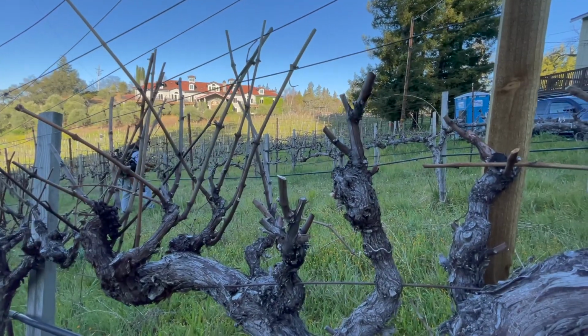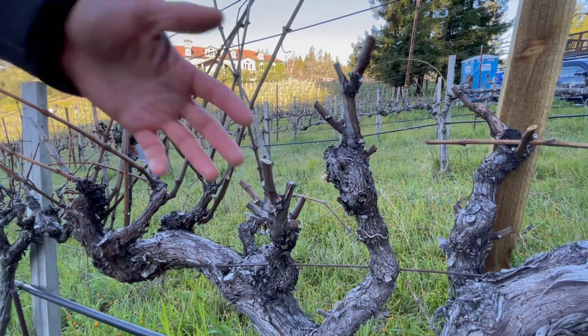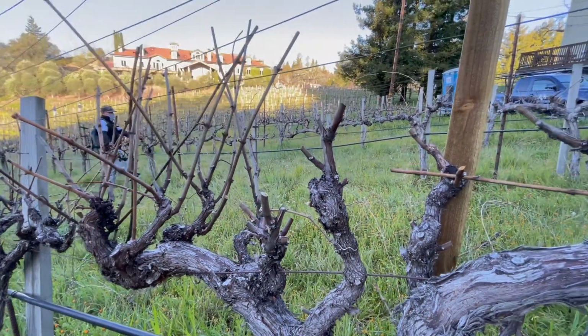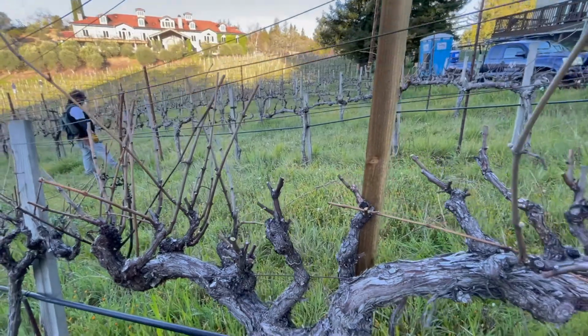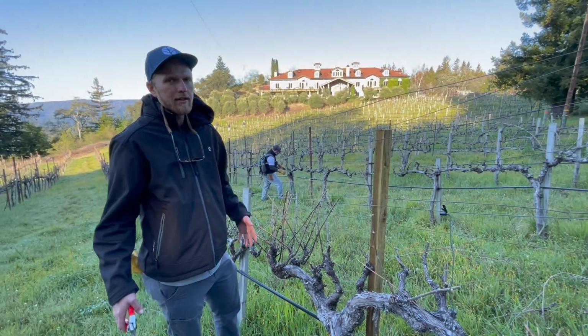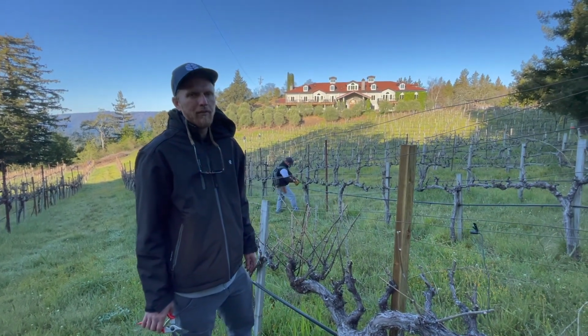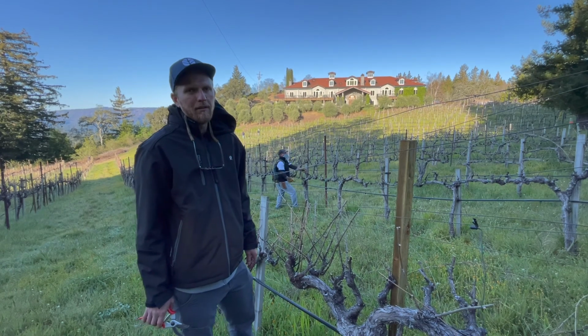So right now, you're basically cleaning up the plant, making the growing points concise so that the canopy is well spread. You have good airflow coming through the canopy. There's not overcrowding, just pushing up on itself, and this will allow the fruit to get good sun exposure and good wind exposure, and this will help disease management, but also in developing flavor and ripening good quality grapes.